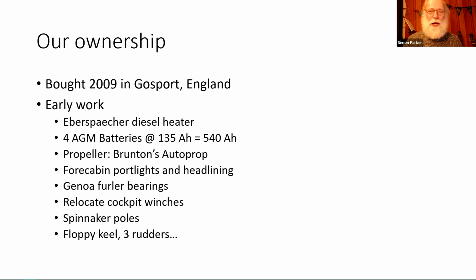So we bought her in 2009 in Gosport in England, and we brought her home along the south coast and up the Irish Sea and into Bray. We kept her in Bray Harbour from 2009 onwards. During the early years, I did a fair amount of work, upgrading some systems and some repairs. And she took us to Scotland, across to Wales, around the south coast of Ireland, all over. Very solid. We're of course very pleased with her.